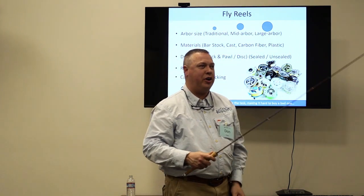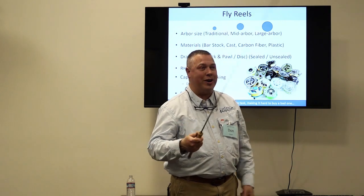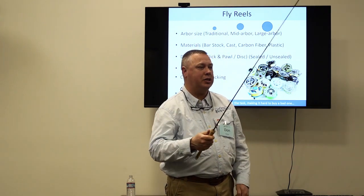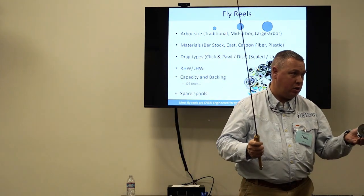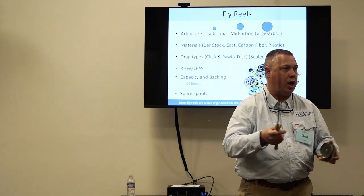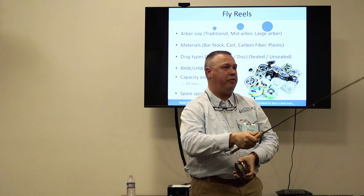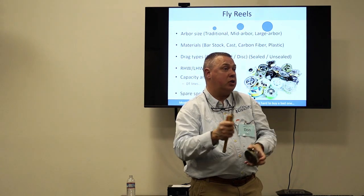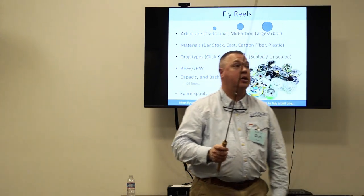When you peel out 30 feet of line and then start doing this, where's the balance? Where are you balancing it? I do like a heavier reel because I'm using heavier rods, and I like a little pendulum effect of it. I find that it works for me. Other people want the lightest reel that they can get.